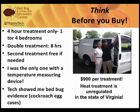Sometimes they would do a double treatment. A double treatment would mean 8 hours. They also offered the second treatment free if it was needed, and I remember the manager told me that day, he goes, well, the good thing about them is they'll do the second treatment for free if it doesn't work the first time. That's not free. They charge $900 per treatment. If you have to have it done twice, that's 2 treatments at $450. Okay, think about it. Think about it.